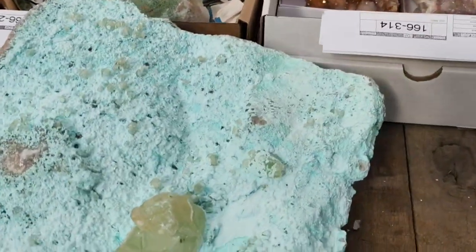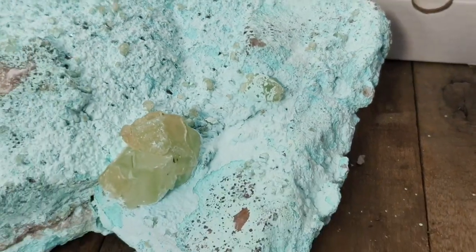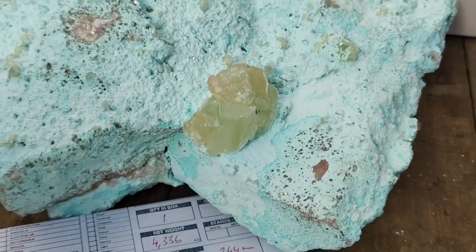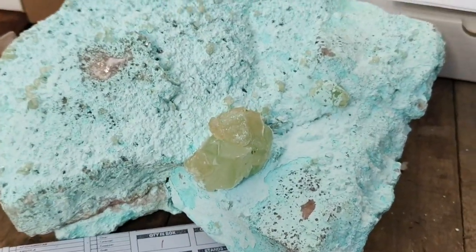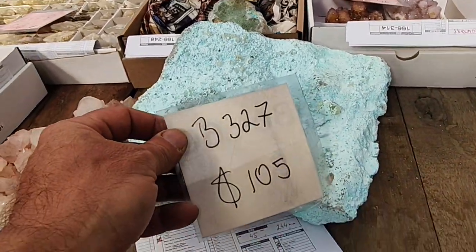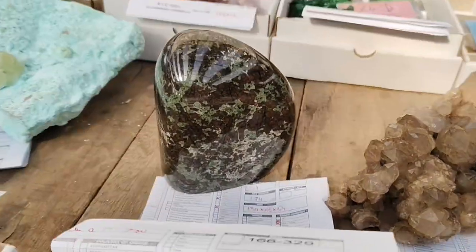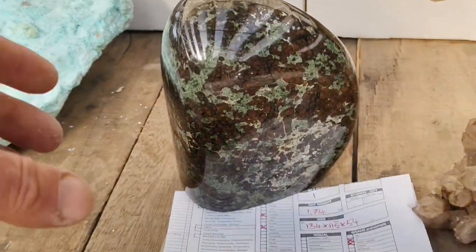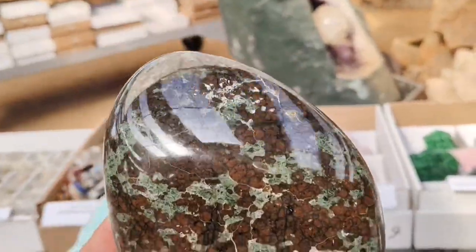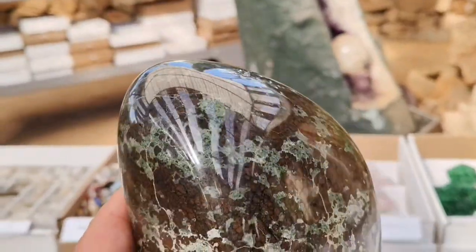It's quite a big fella. It weighs 4.336 kilograms. It's going to cost, it's $105 only, which is pretty cheap for a largie like this. That's for flat 327. On to eclogite, a rarity all of its own kind. This is from Kimberley, from the Diamond Mine veins. That is beautiful red pyrope garnet in an omphacite matrix.